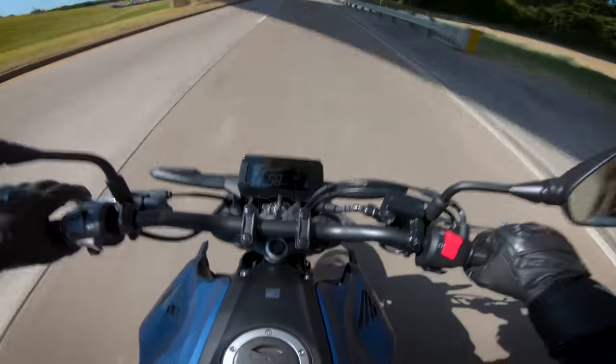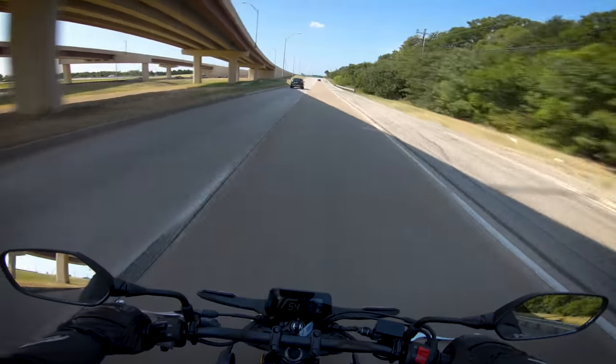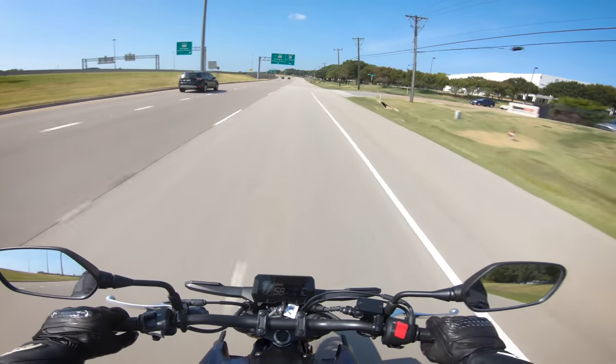Oh, it's got a shift light. No way, that's so cool. I did not know that. I like this a lot. It is more than powerful enough. I feel no issues here.